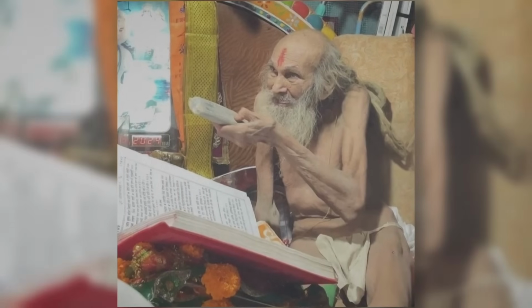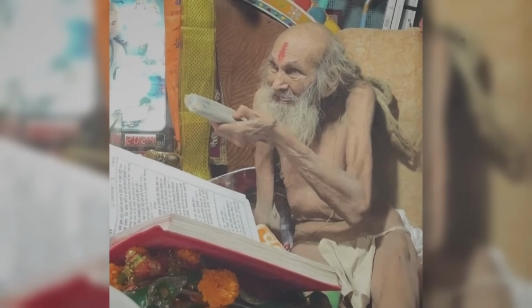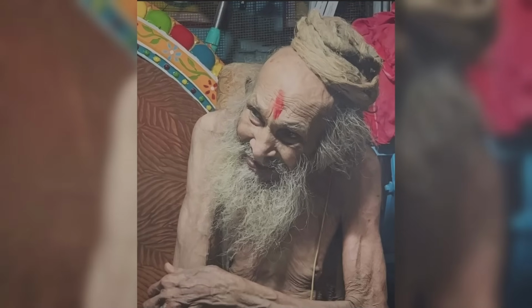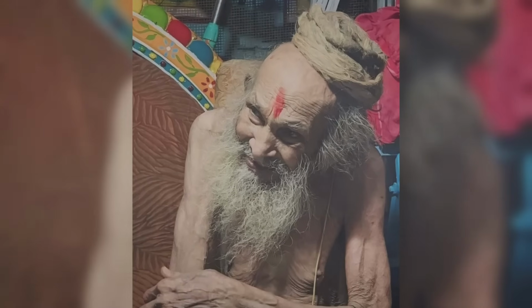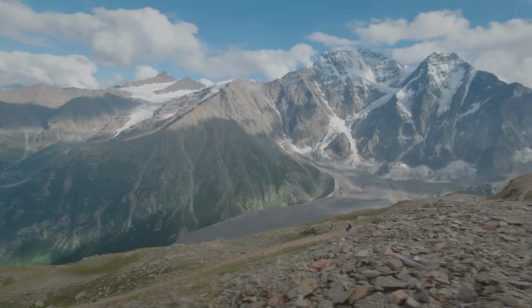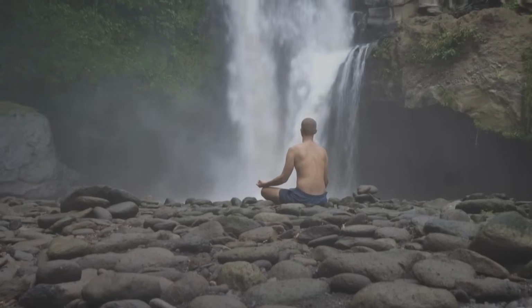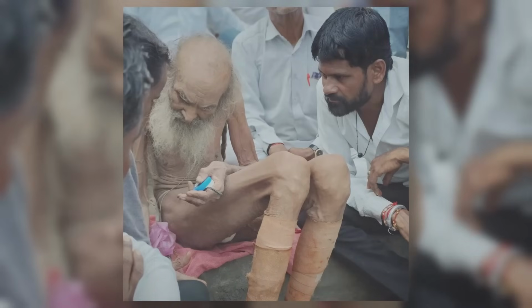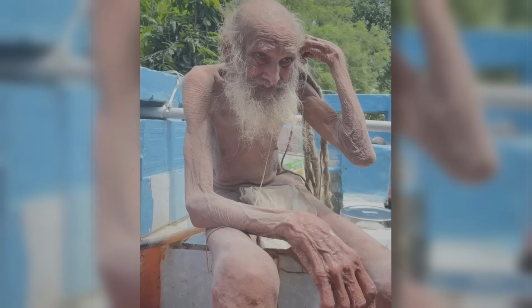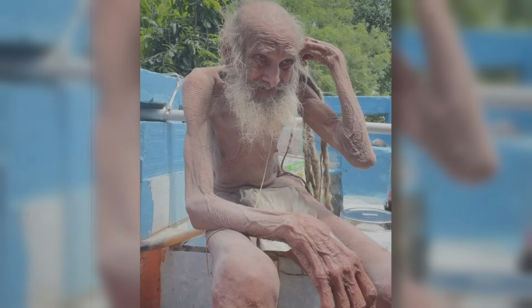Siaram Baba was born in Mumbai and attended school until the 7th or 8th grade. He is a devout follower of the Hindu god Hanuman and has dedicated his entire life to spiritual practices. After meeting the saint, the old man left home and went to the Himalayas, where he devoted himself to penance and religious meditation. Siaram Baba renounced the benefits of civilization and lived in caves, covered only with a bandage, spending all his days reading sacred texts.